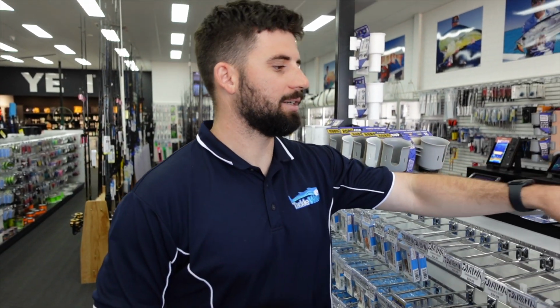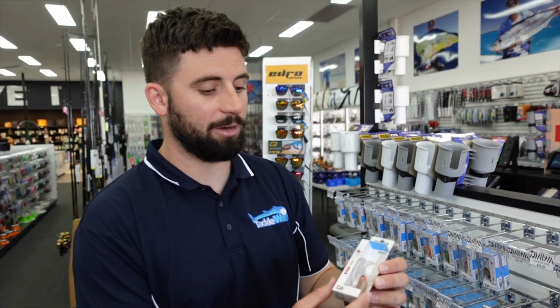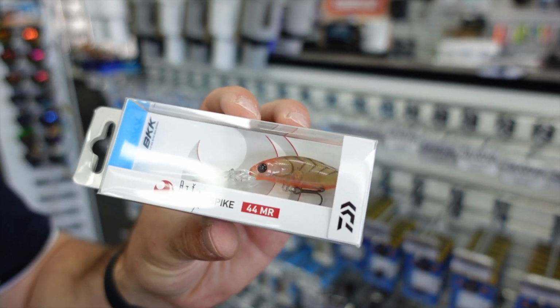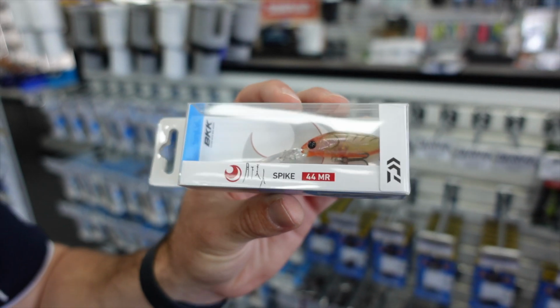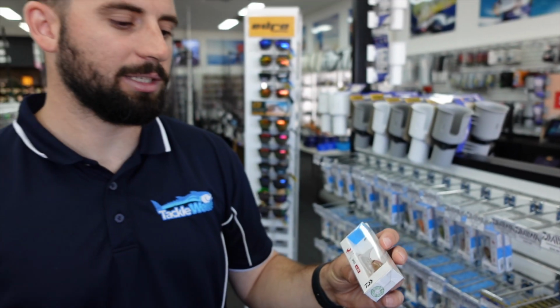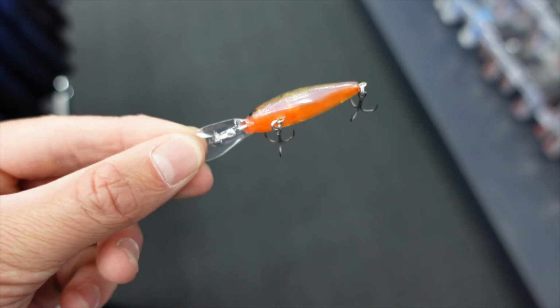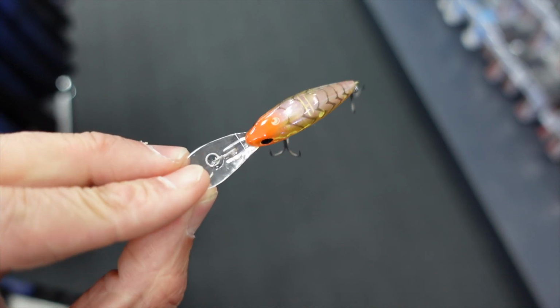The next lure is a favourite of mine, and I've started using it a lot more recently, and it's the Ecogear Spike 44s. The 44 profile is really good. It just seems to be that right size. The 53s are great for trying to find big fish, but if you just want to catch fish and still get big ones as well, the 44 is a really good profile.